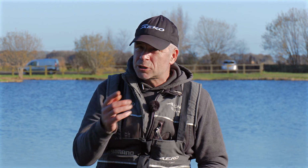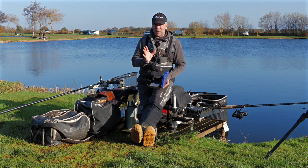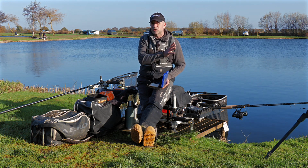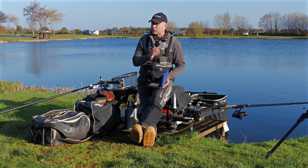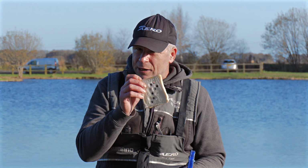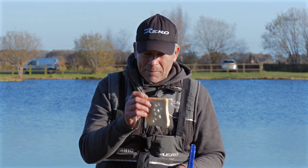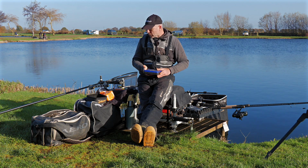Once that disturbance starts taking place with all those bombs, especially in match conditions, with bombs and feeders going in, the bigger, wiser fish back away and you don't see them again. So always make the most of the first half hour of your pleasure session or your match by starting with bread, and you could catch the fish of your lifetime and a match winning fish first cast with bread.